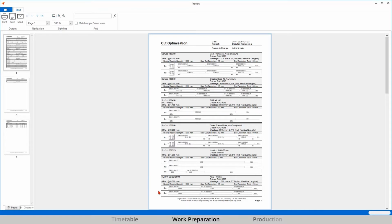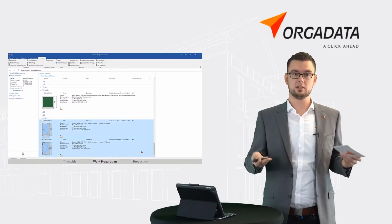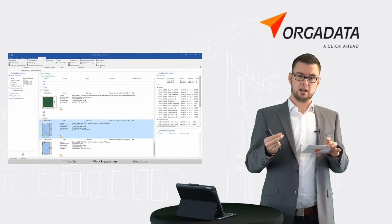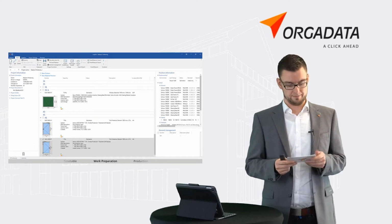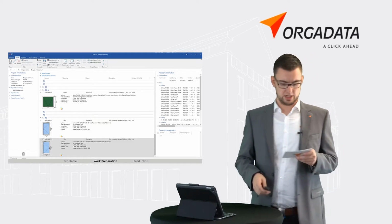Without any additional manual work. Isn't that a great solution? This is very, very great. But this is not everything which I want to show you in Logical today. To show you more, we go now back into the project.